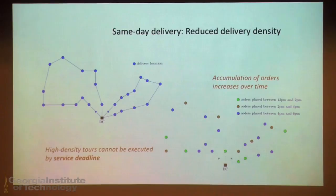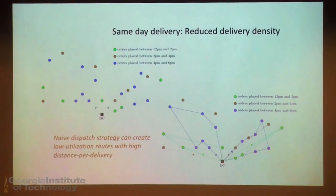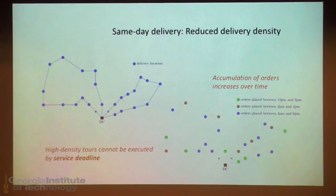Whatever orders have arrived by 2 p.m., I'll create operations to deliver them. Then whatever orders arrive by 4 p.m., I'll create some delivery operations to deliver them, and so on. And then you get tours that look like this. You can see there's a lot of overlapping. And hopefully it's not too difficult to see that the transportation distance of these six tours is much higher than what you saw on the two tours there.